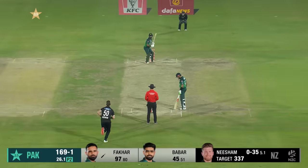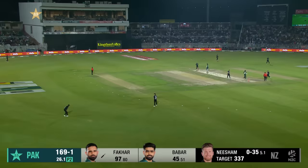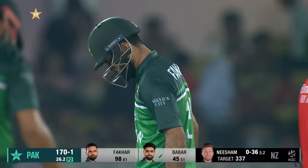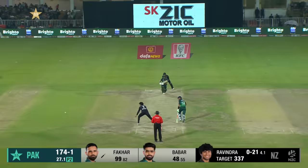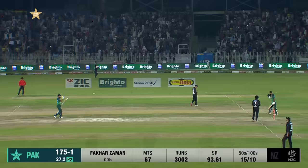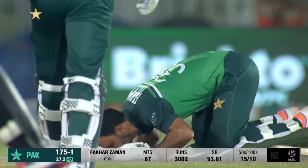Well, that single is inauspicious in itself, but it means that Fakhar Zaman has gone past 3,000 one-day international runs. He's done it in just 67 innings, which makes him the fastest Pakistani batsman. Superb. Absolutely superb from Fakhar Zaman. His 10th century in one-day internationals, his third in a row. He's only the fourth batter in the history of Pakistan cricket to score 300 in a row in one-day internationals.